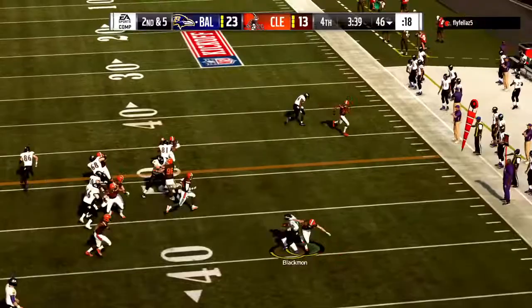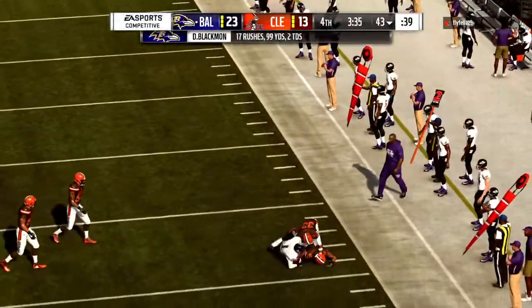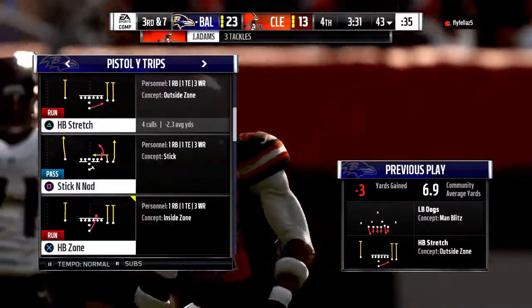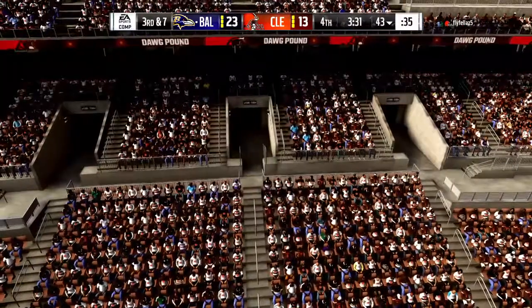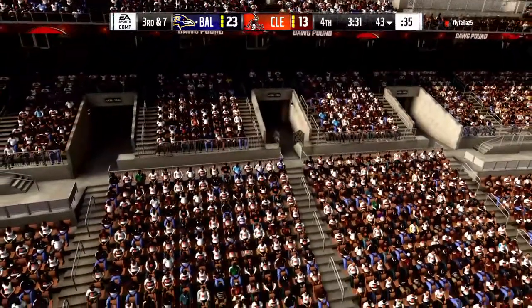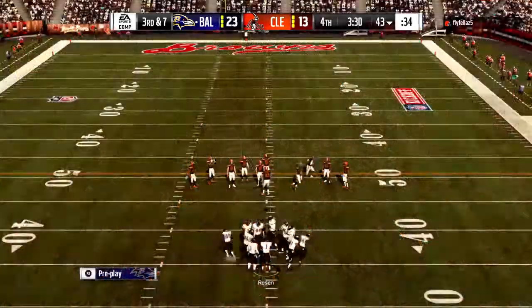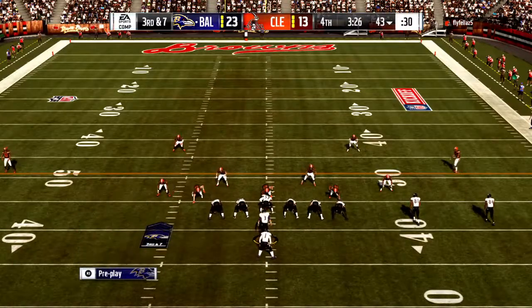Now they try the right side here. And maybe a measure of revenge there. He's had his way in this one, but this time they get him behind the line. They'll wind up losing 3, and now it's 3rd down. The Ravens on 3rd down. 3 for 7 so far in this game. This is 3rd and 7.